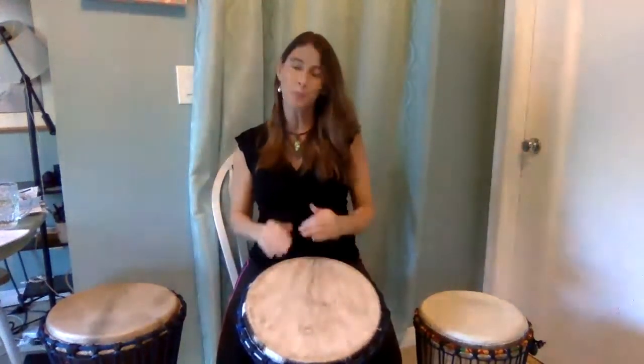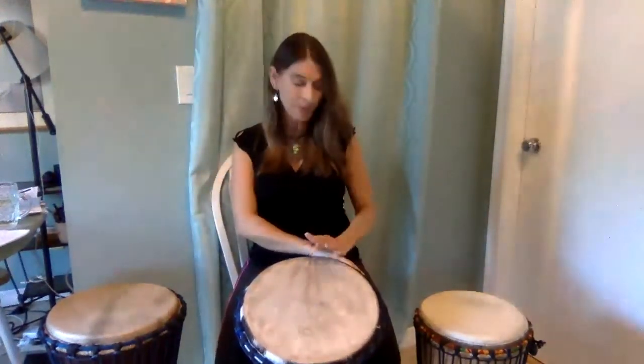And obviously you don't play that way when you're playing, but this is just a practice to get you learning where to make contact with the drum so that you can feel the distinction in the tone and the slap. So the tone is all the fleshy part of the fingers and the slap is just the fingertips, okay? So slap takes a long time. Be patient with yourself. Let's try the left hand just a couple times.